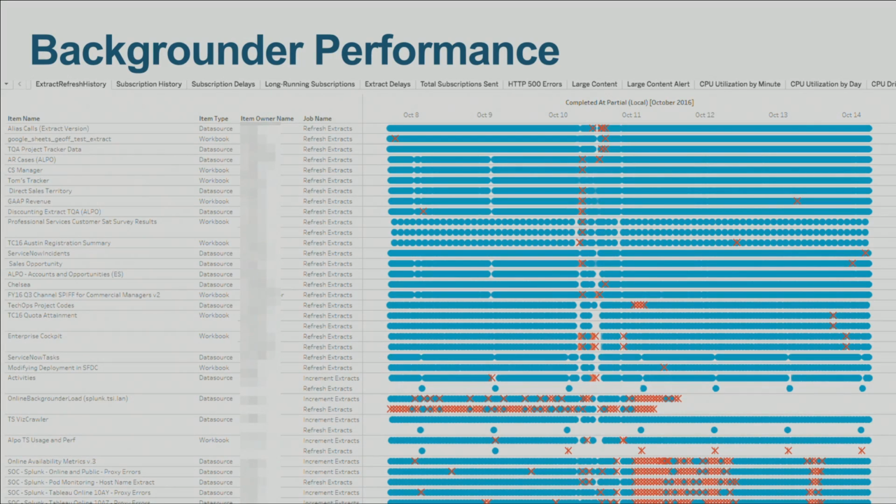If I see a lot of red X's left to right, I know I have a data source issue. And so very quickly I can look at tons of data about the extract refreshes and know, do I have a system issue or do I have a data source issue? This is an upgrade, and we actually ended up killing a bunch of processes as we turned the machine off.